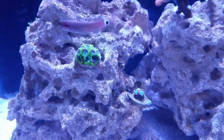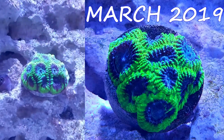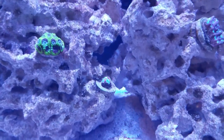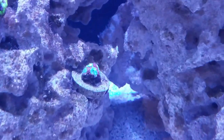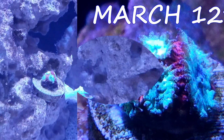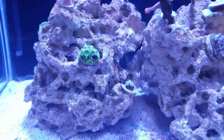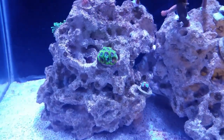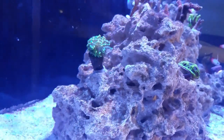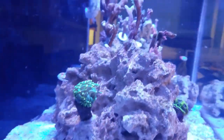I just want to touch on the growth of this Midnight Princess Favites. It's doing quite well. The big heads that were in the front split into two. The Marble Eye Favites, I cannot seem to get to grow. I'm not sure what's going on with that. I did just move it there and it seems to be a little bit happier now that it's not getting as much flow, but I guess we'll see. Torch is doing good. Just ate, so it's a little closed up still.